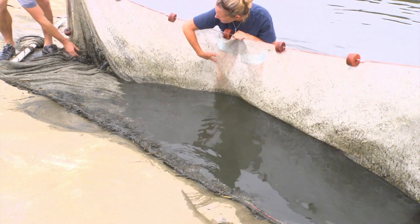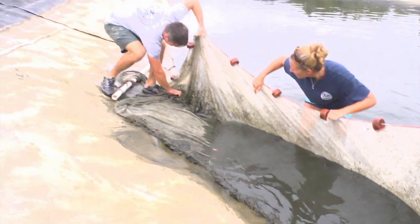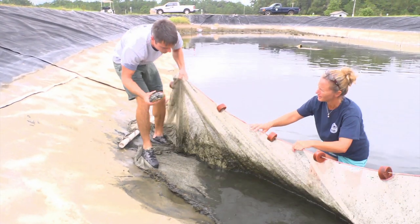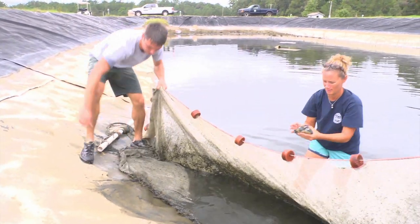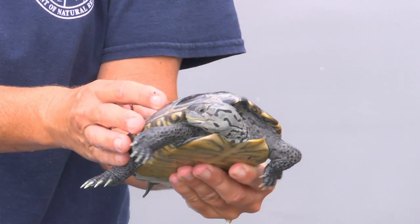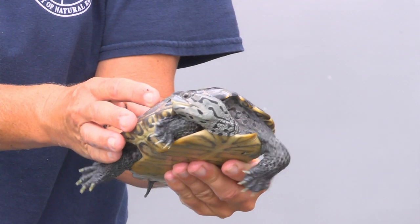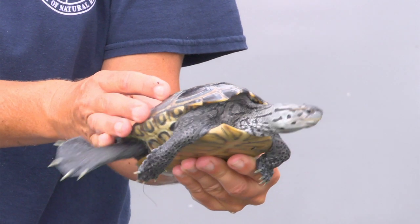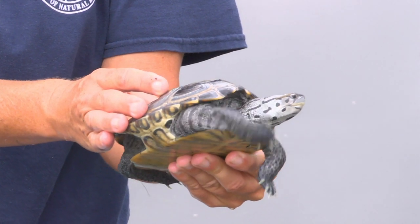Let's see. Oh. Anybody see anything? No. Oh, awesome. Here she is. Got one here. Here, you want to hold that? Sure. See if there are any more in here. Boy, that is a pretty turtle. She's beautiful. I think that's it, isn't it? Yep, looks like the only one in there. Boy, that is a nice one. She's got beautiful markings. It almost has a little goatee or something on the end of it.